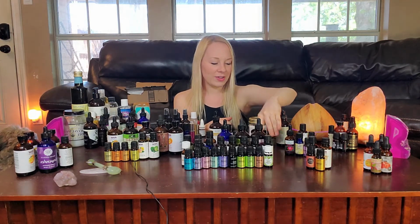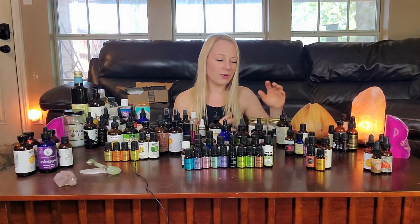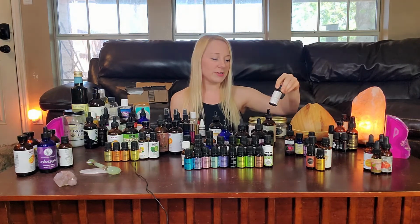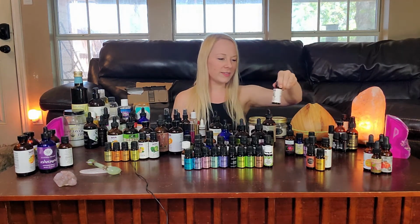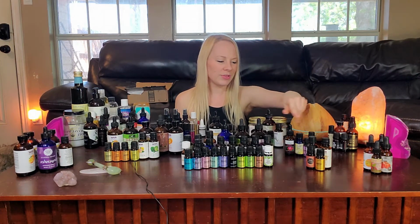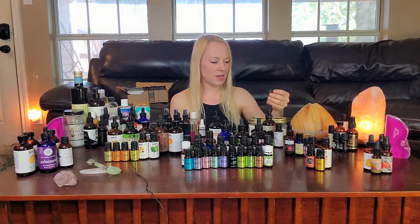It has been an argument in my house about, can we please just buy some regular Neosporin and not just use tea tree? But I just think tea tree works better. Okay, cedarwood. This one, I haven't had this cedarwood too long. This is my first bottle. I'm really impressed with that oil. That's really doing a lot for me.